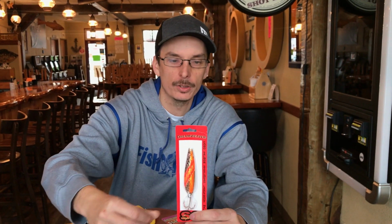But recently, in the last couple years, we've had another spoon really take off that started to work well for us, that I kind of got going here in town as something a little bit different. It has just a tad bit different action, but a similar profile to the Stinger, and that's the Dreamweaver Super Slim. And that spoon really has taken off here at the store the past couple years.